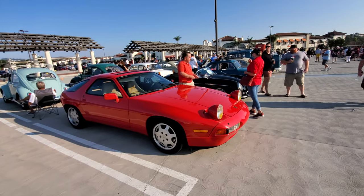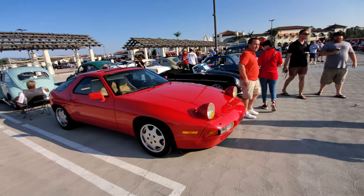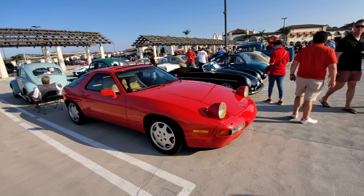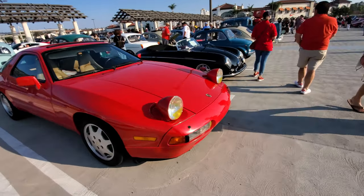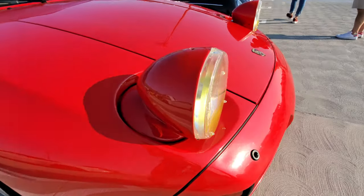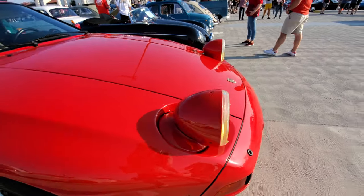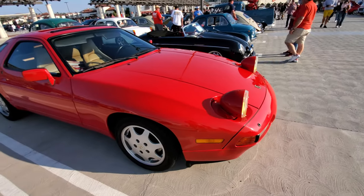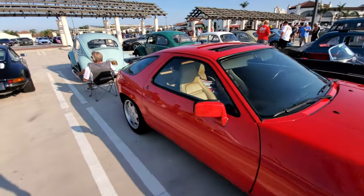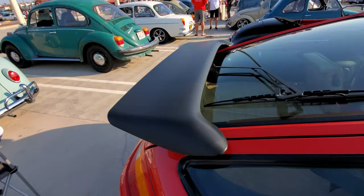And check out this classic. A 928, Porsche 928. I think this is called the 928 S4, is the full official name. And yeah, that's how the headlights look. What happened is it pops down, so it looks like you're looking at the sky, then it pops up like that. And back in its time, this was considered a huge wing.